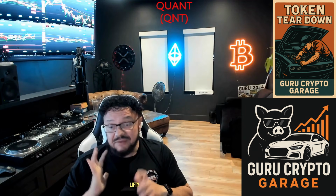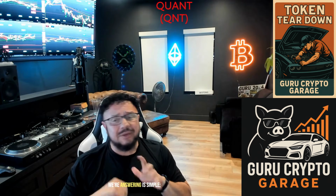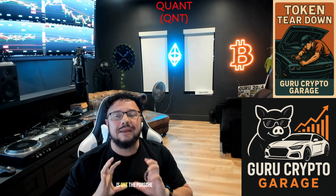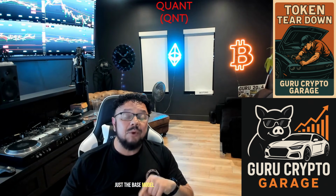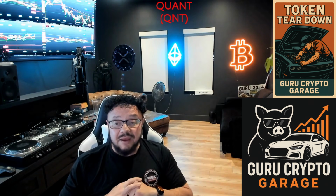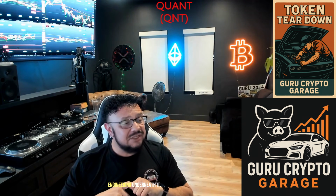And today on the lift, Quant, ticker QNT. And the real question we're answering is simple. Is QNT the Porsche 911 Turbo S of crypto, or is it just the base model pretending it belongs in the fast lane? Because we don't judge by the paint job in this garage, we judge by the engineering underneath it.